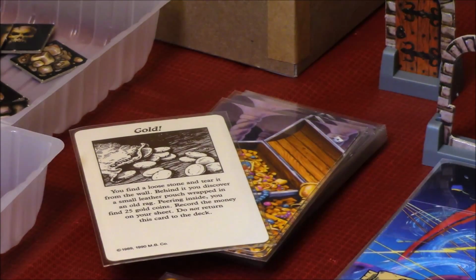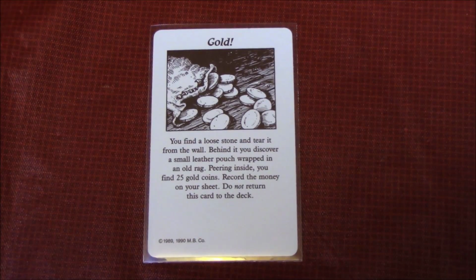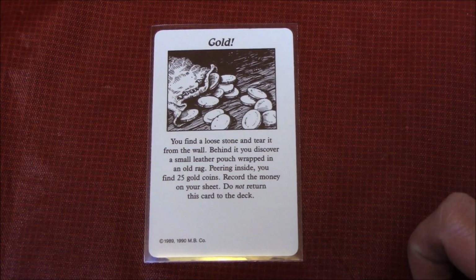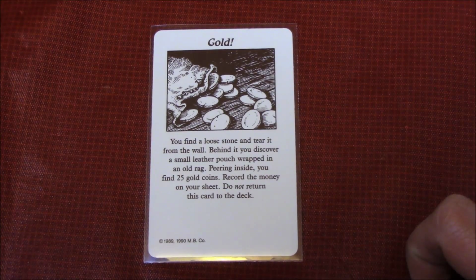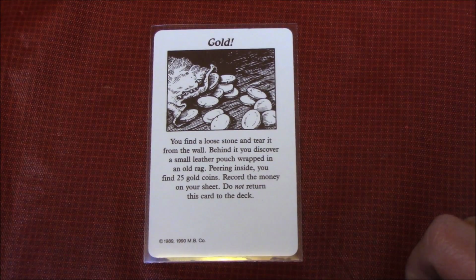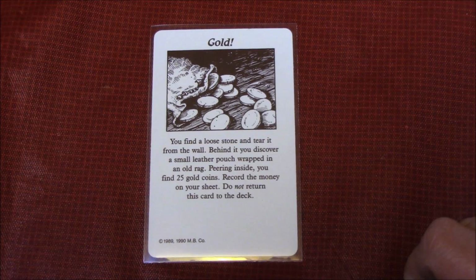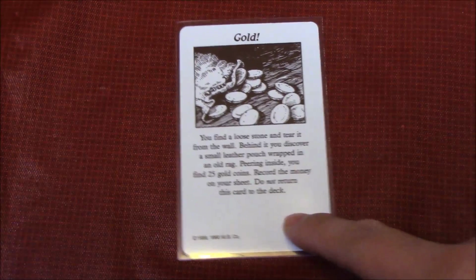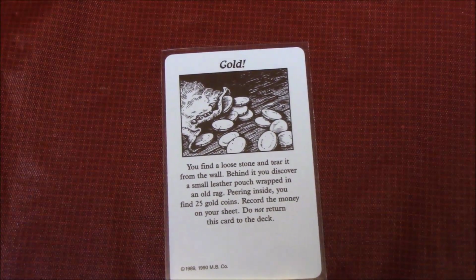We found gold. Nice. You find a loose stone and tear it from the wall. Behind it, you discover a small leather pouch wrapped with an old rag. Peering inside, you find 25 gold coins. Record the money on your sheet. Do not return this card to the deck. So I'm just going to put this card under the barbarian character sheet.